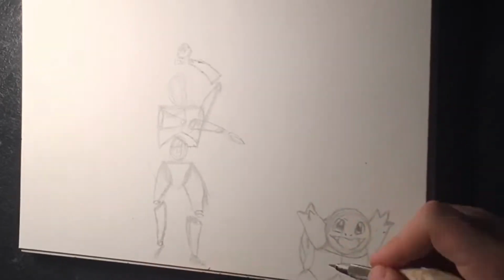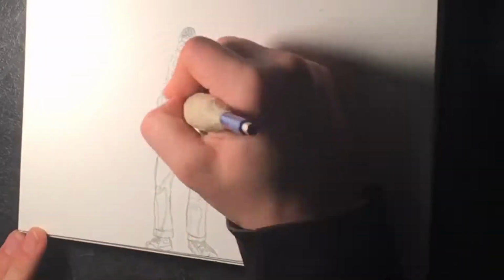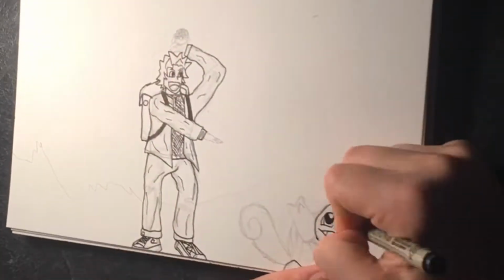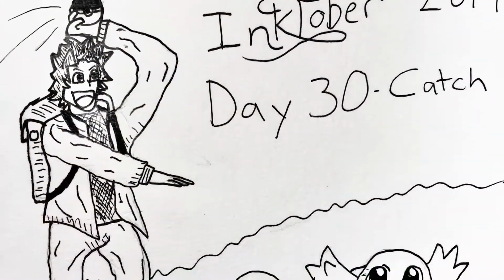Next was day 30, and at first I thought I was going to do a person fishing and maybe catching a fish, but then I decided to do something a little bit cooler since it was nearing the end of Inktober, so I ended up doing a person catching a Pokemon, and yeah.